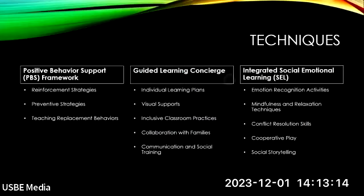Okay, so guided learning. You can read that. I think we'll have this available, so you can read all through it. Integrated social learning. Let's move forward.